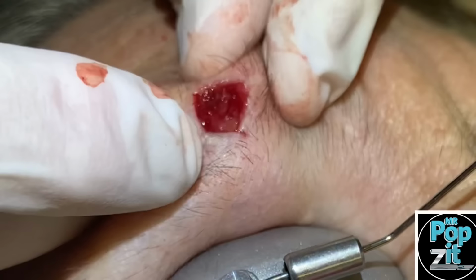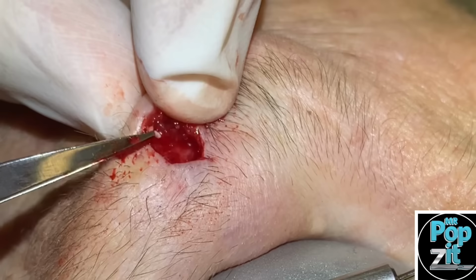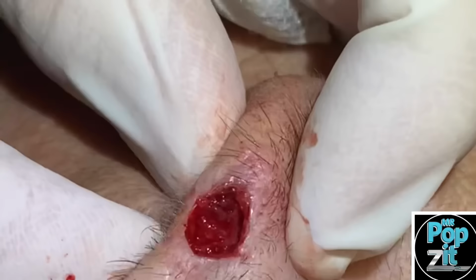Good. Yeah, I'm pressing pretty hard. Might be one more right there. Look at that. That was hiding pretty well too. Really press that tissue. These are just hard as a rock. Let me get a Q-tip if you can. There it is, two tiny pebbles.